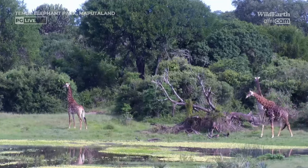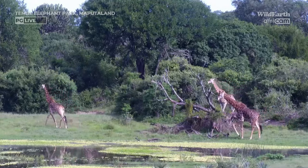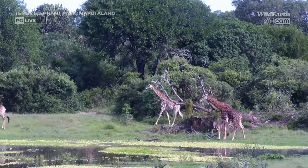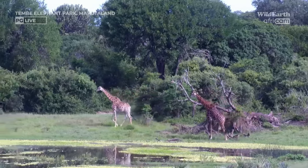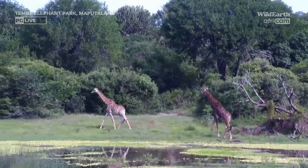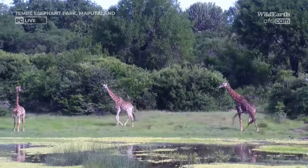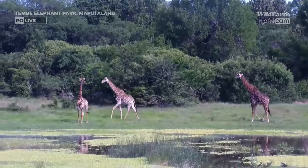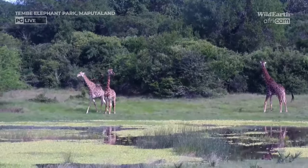Sure, that is nice, hey? Just having them all out in the open. You can see the very dark skin of that large individual off on the right. The males are not necessarily always darker than the females. I've seen some very black cows and some also very pale bulls. But as a general rule, the darker ones are male.